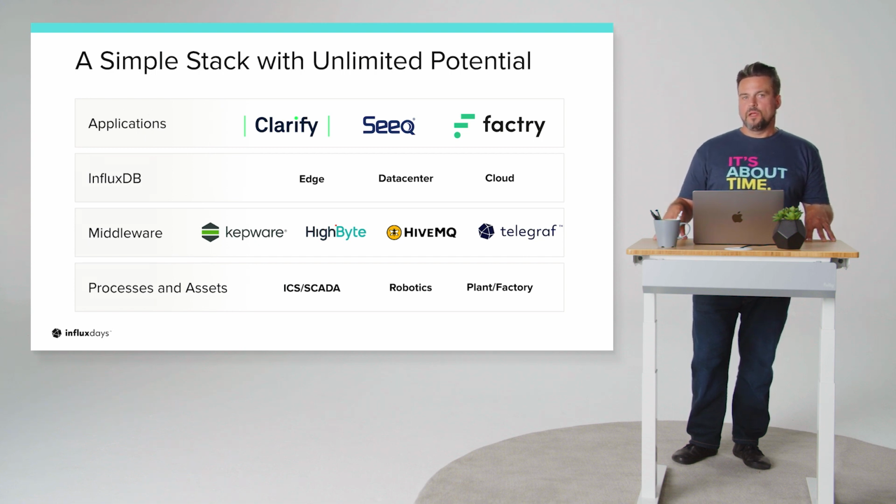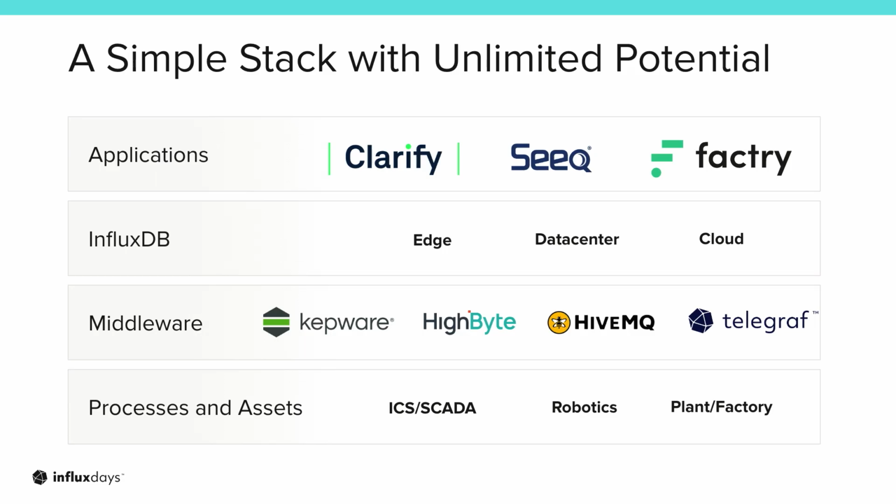Now, on the top end, we've started building relationships with the companies that these operators know and love in terms of the modern interfaces. So companies like Clarify, who you'll see in Jay's demo, have a really cool interface that allows you to explore data in InfluxDB in a way that operators on the plant floor, who are familiar with the front ends of many process historians, will be extremely comfortable with.